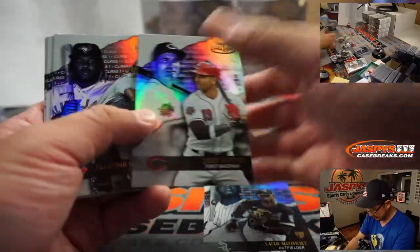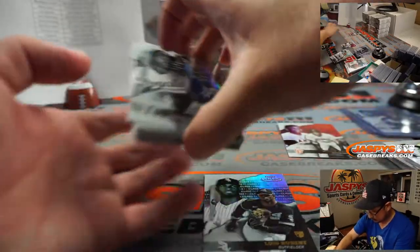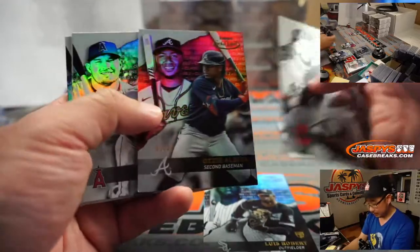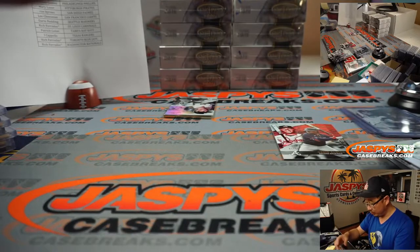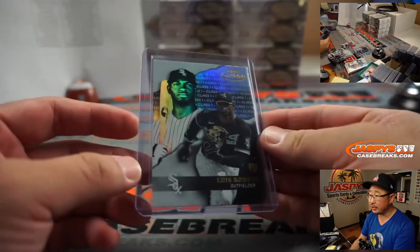Willie Mays to 75. Ozzie Albies to 50. And here's a Class 1 Luis Robert. Maybe we'll find a Class 3. I think we saw a Class 2. Maybe we'll find a Class 3 by the end of this break, Rich.